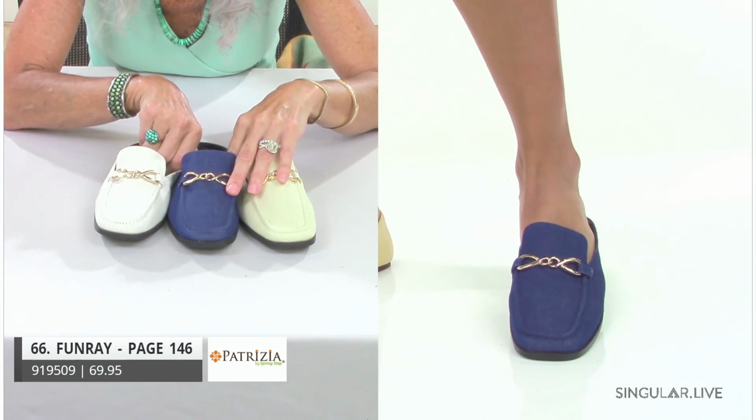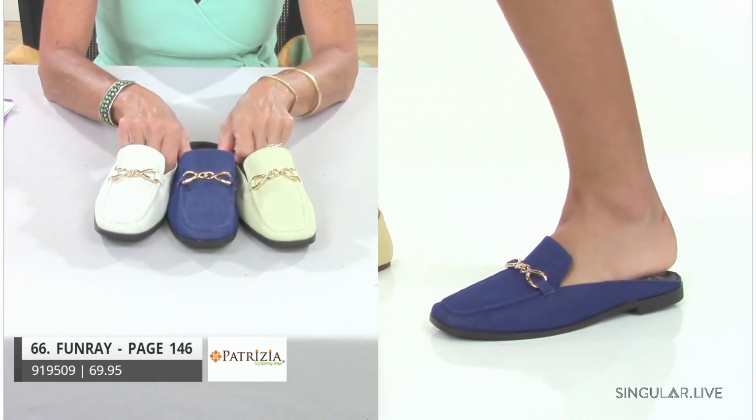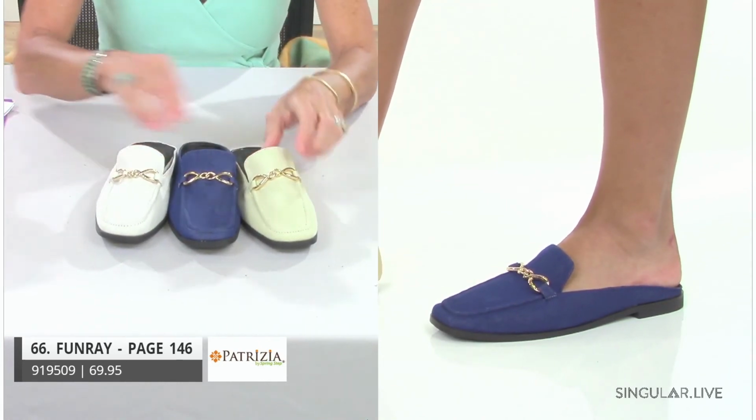Should make the heel detachable and fillable? What do you mean? Okay, Fun Ray, tell us what you mean, Mark.